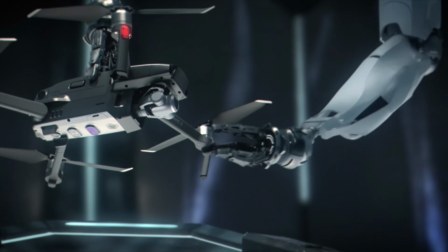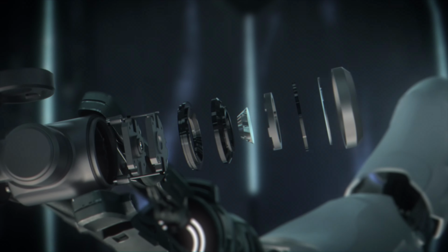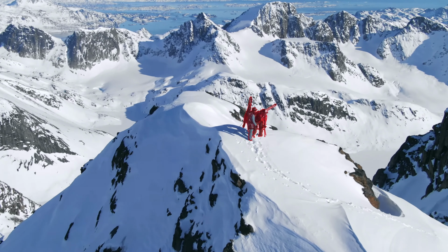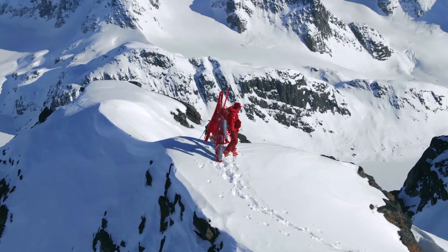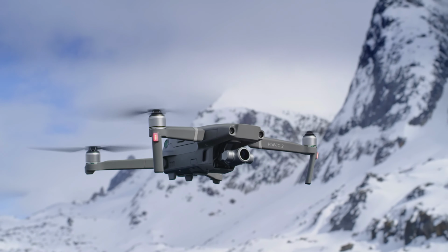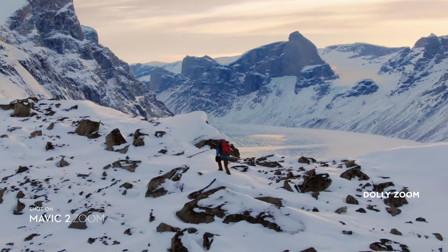Don't be fooled by its size. MAVIC 2's zoom lens is powerful, constantly adjusting to your commands for seamless zoom control and autofocus tracking. This keeps your subject clear while you focus on framing. MAVIC 2 Zoom gives you access to Dolly Zoom for an otherworldly warped perspective.